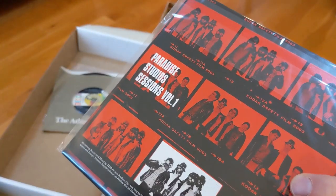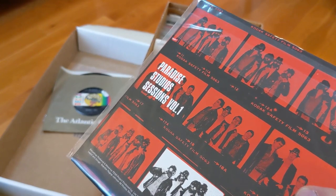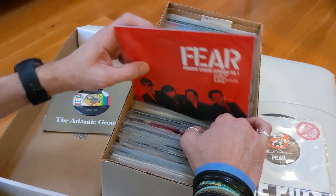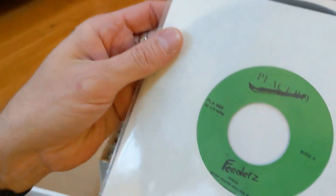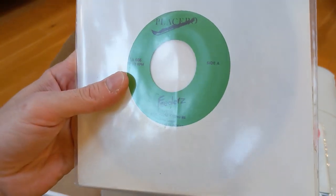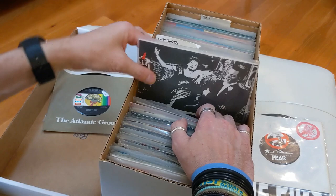Another Fear. This is a fairly recent one, I think put out by Adam Age or something. Yep. Love Fear. Great. I talked to Lee Ving on the phone once. He's a Devo fan, and he's crazy, and he's great. And Feeders. Oh, I love the Feeders. This record is Jesus and Stop You're Killing Me on this side. Oh, Jesus is a great song. Jesus Entering from the Rear is, I think, the chorus to that one.